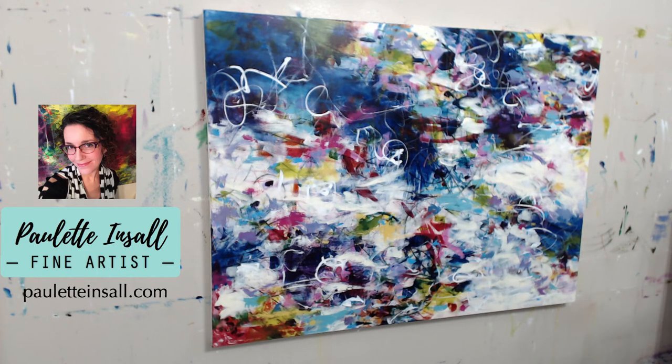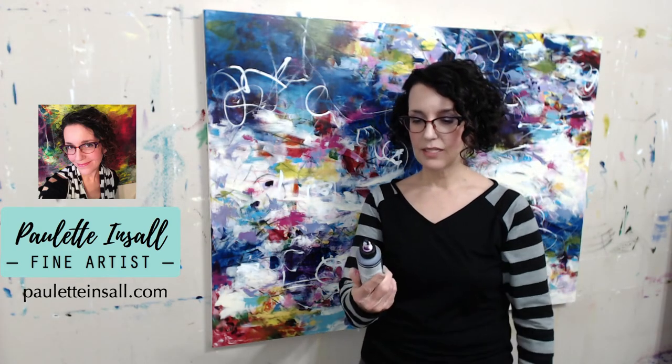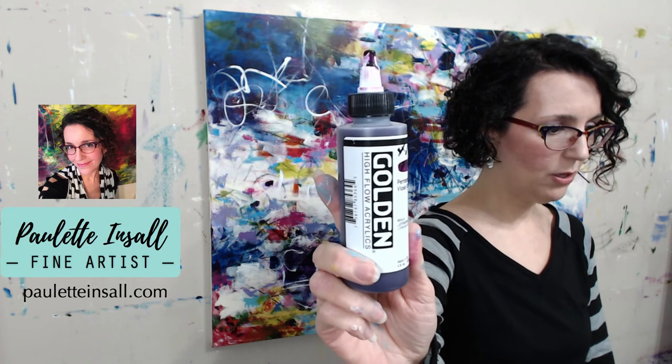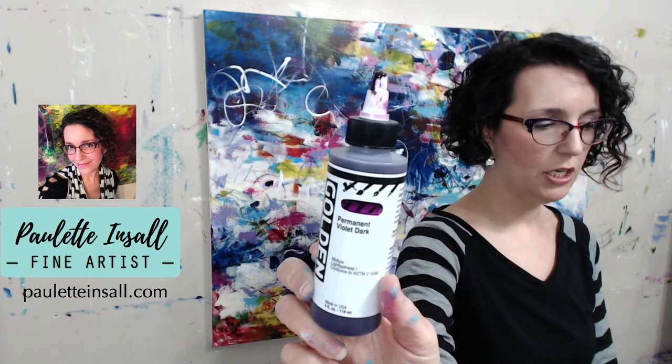Okay, and I was about to use some of this. I love these. I've gotten just a few of these high flow. This is, again, by Golden. This one, I keep turning it backwards. Permanent Violet Dark.